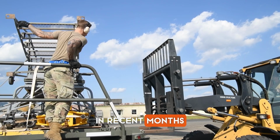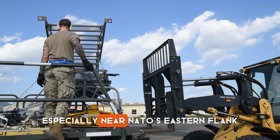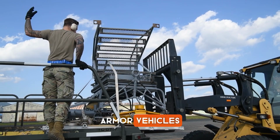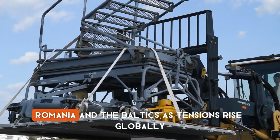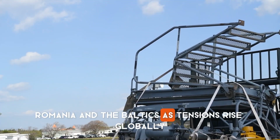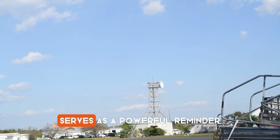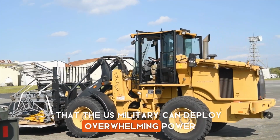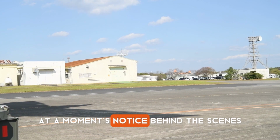In recent months, the C-5M has been increasingly active across Europe, especially near NATO's eastern flank, delivering air defense systems, armored vehicles, and critical command equipment to U.S. allies in Poland, Romania, and the Baltics. As tensions rise globally, the C-5M serves as a powerful reminder that the U.S. military can deploy overwhelming power and logistic support anywhere in the world at a moment's notice.